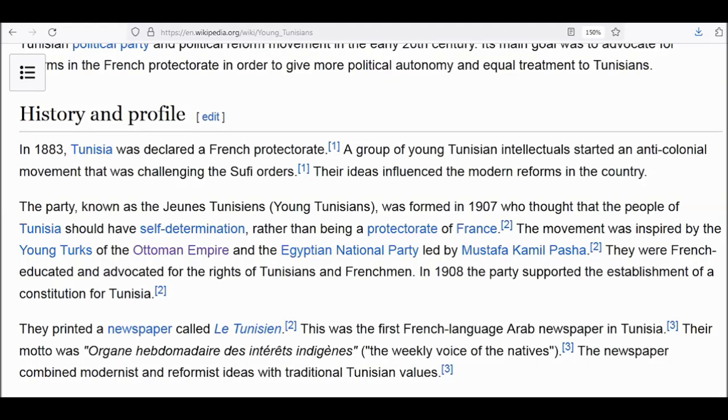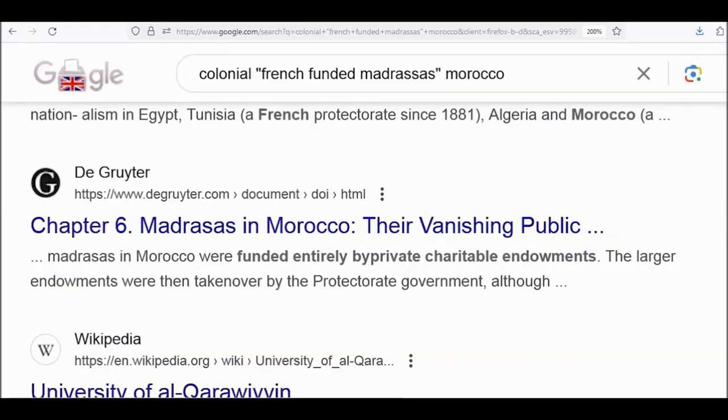What did the French actually do while they were there in Morocco, Algeria, and Tunisia? What did they do for these people to turn around and think, hey, we want independence? So now the thing is, throughout the region, Morocco, Algeria, Tunisia, and Western Libya, you could read this. Yes, madrasas means Islamic schools. Madrasas in Morocco were funded entirely by private charitable endowments.